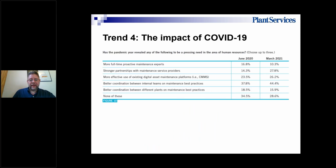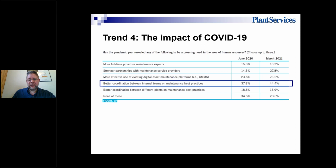And I believe this is the last question of the COVID survey for today's presentation. Has the pandemic revealed any pressing needs in the area of human resources? Top one, better coordination between internal teams on maintenance best practices. We want to make sure that everyone inside the plant has their maintenance fundamentals understood and operating effectively.